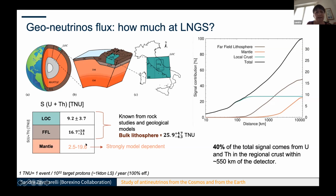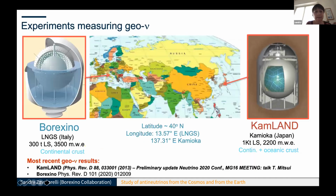While on the other side, the contribution coming from the mantle is not at all known. As you can see, indeed, there is more than a factor 10 uncertainty depending on the choice of the Earth model. And indeed, this is the contribution that we have to determine through our studies.